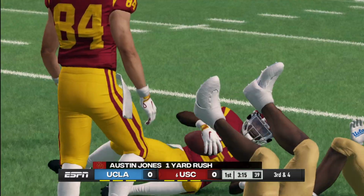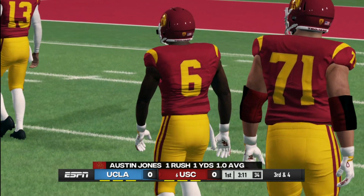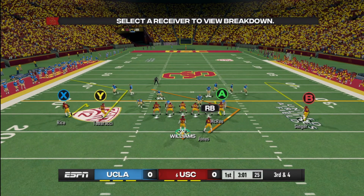Fights forward to about the 26. That's a gain of one on the play. Third down. Third down and four coming up on this one. Ball on the 26.